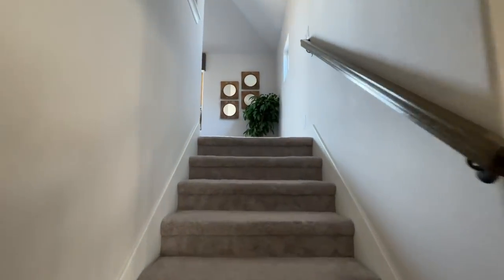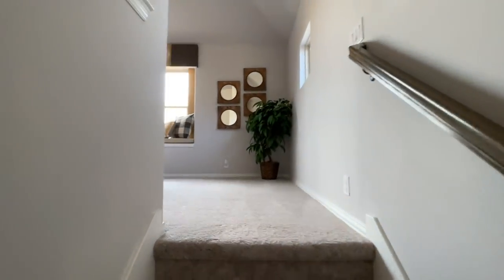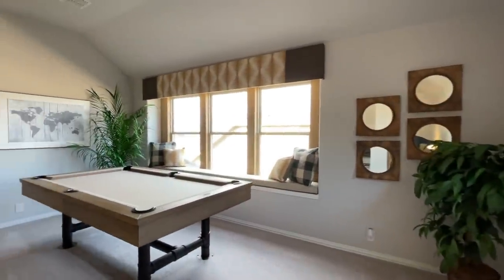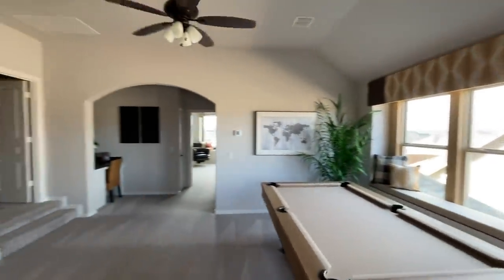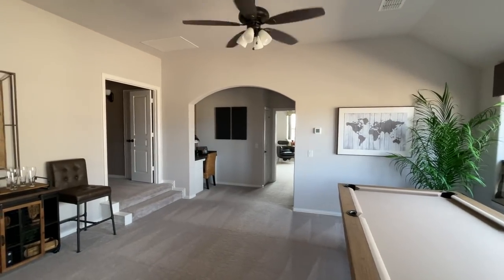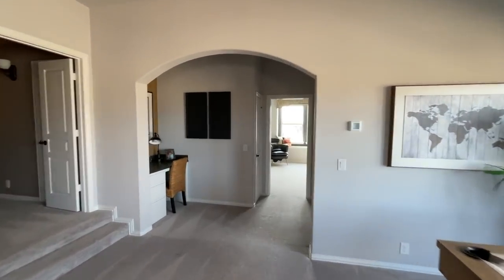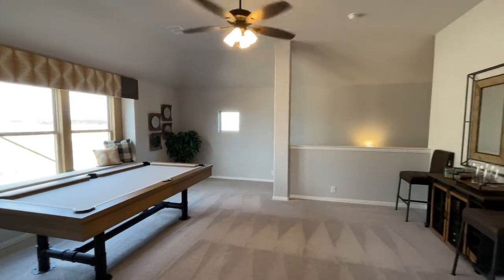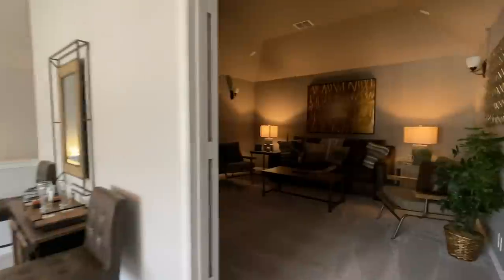Okay, let's head on upstairs. Got carpet upstairs. I think the lights are off here. Okay, second deck living room. And then you got, let me see. Sorry about that, guys. Looks better with the light on. And then you got your little media room here.